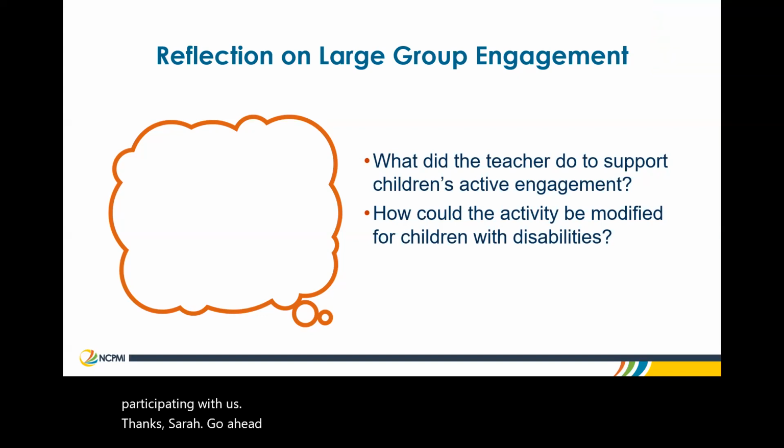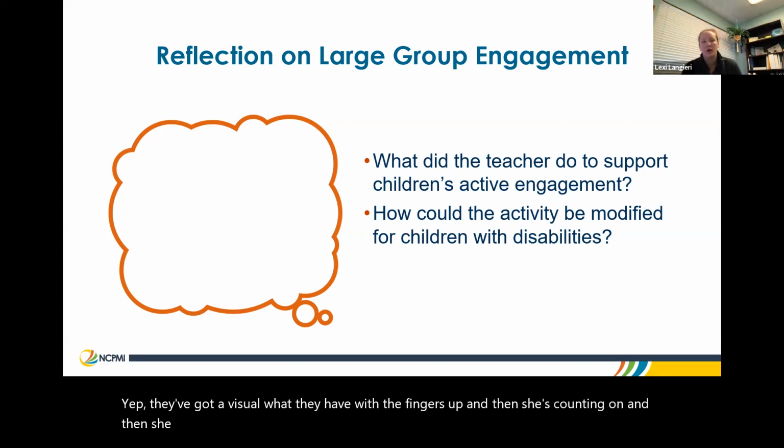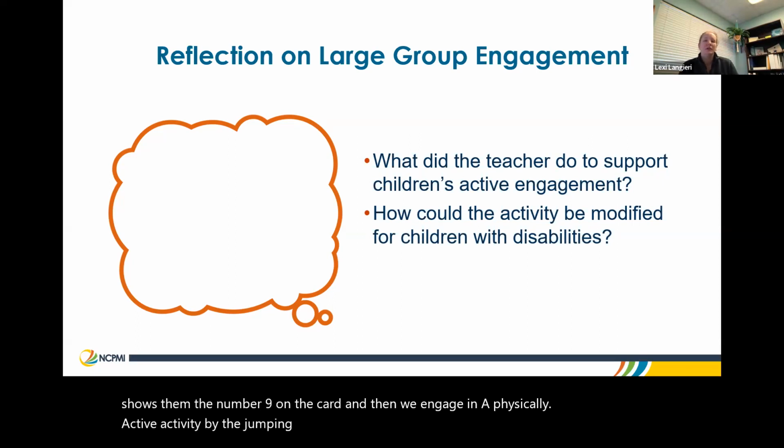I think too, to piggyback on the first video, the teacher got the kids involved with the counting. She did an example at first with them, and then she put the hands up and showed them the number 9, and then she talked them through what she was doing as well. Yep, they've got a visual with the fingers up, and then she's counting them, and then she shows them the number 9 on the card, and then we engage in a physically active activity by the jumping. Awesome. All right. Thank you, ladies.